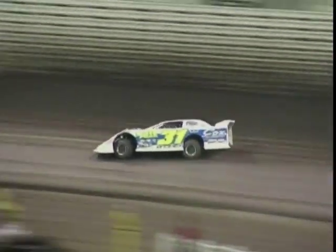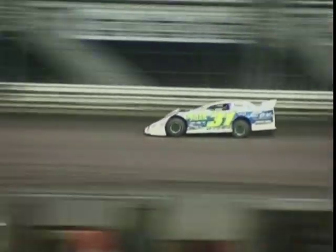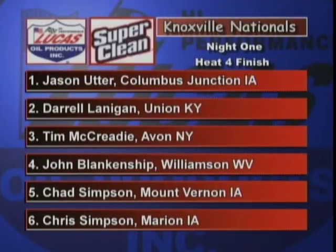Darrell Lanigan, he won here at Knoxville last year in the World of Outlaws race. Down the back straightaway, final time around here in heat number four. Lanigan's going to make up some time, but Jason Hunter is going to win heat number four here at Knoxville Raceway. Lanigan second, McCready third, fourth will be John Blankenship.